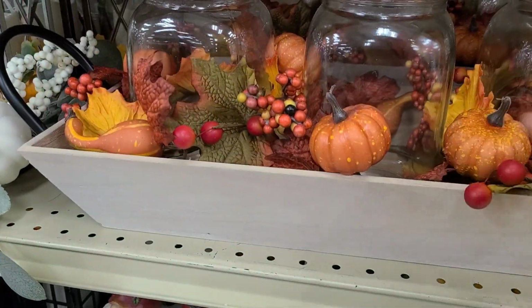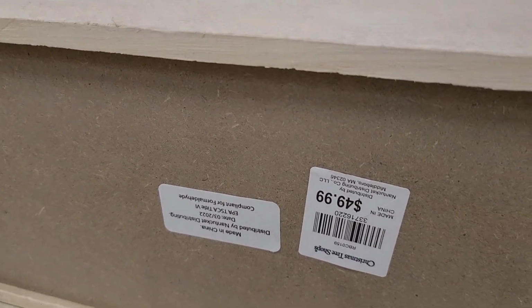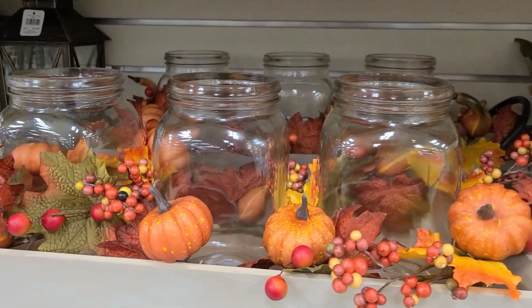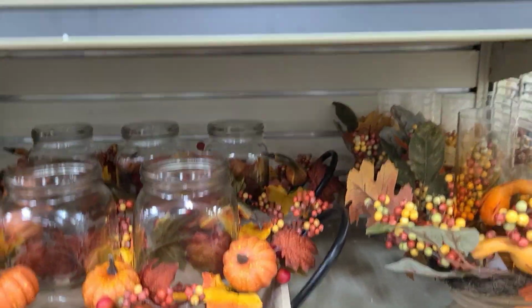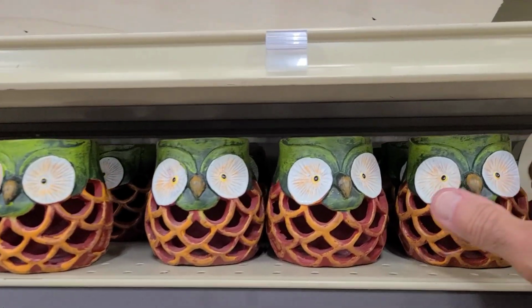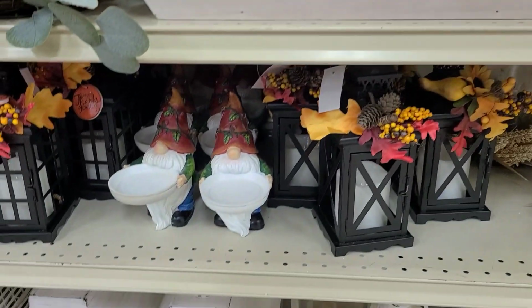This was one big piece right here. It was that tray with the 3 mason jars and the pumpkins. It was all set up there, and it was $49.99. And you can put candles in there or whatnot. You can fill it with something else if you want, but it was kind of nice. I think it's easily reproducible, that you don't have to spend that much. Everything is so high this year. Why waste money on something that you can actually make yourself?